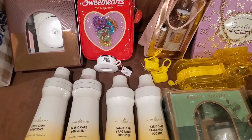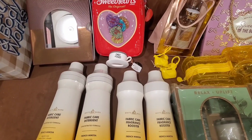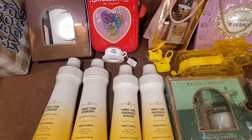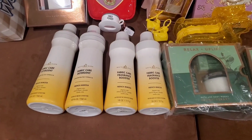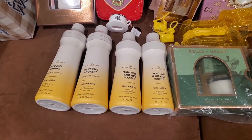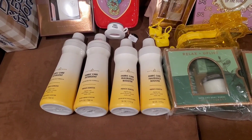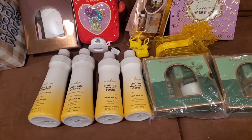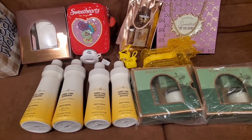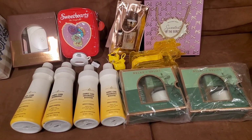I got the Emily in Paris coffee cup, 50% off. I didn't feel like doing a price adjustment on that, but I already have one, so I just got that because it was there. And 2 of the French Mimosa detergents and 2 of the fragrance boosters when they dropped to $4.98. I ordered those online, and I could not believe that they still shipped because I thought they were going to cancel them saying they were sold out. So that was a great score on those.